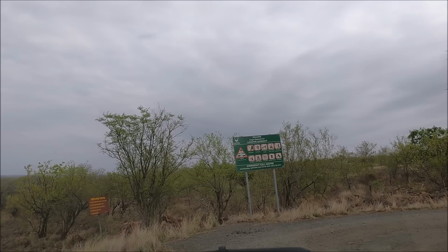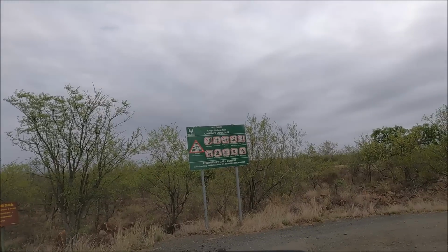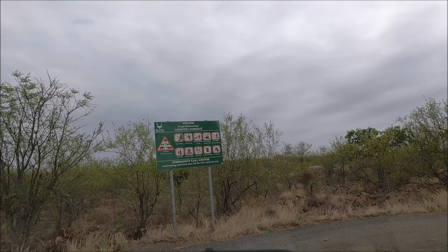This is an amazing view of the Engelhard Dam and the Letaba River. I don't know why we haven't come here before. It's just so beautiful up here. Alight from your vehicle at your own risk. You want to risk it?